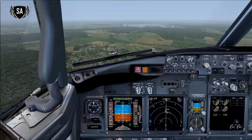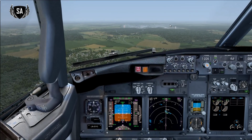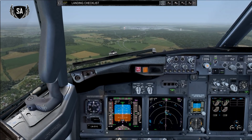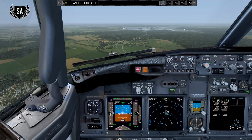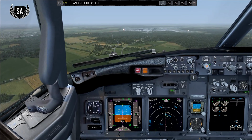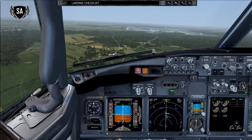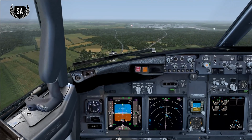Landing checklist. Approach checklist. Altimeters. Set and check. Set. Approach checklist complete. Landing checklist. Engine start switches. Continuous. Speed brake. Armed. Landing gear. Down 3 green. Flaps. 30 green light. Landing checklist complete. Landing. Check.